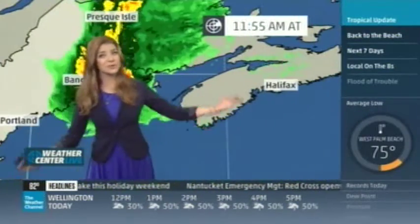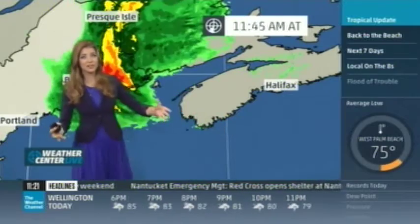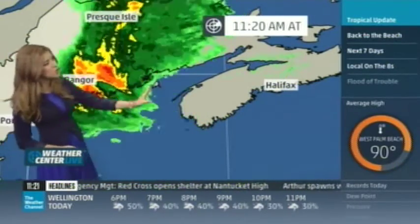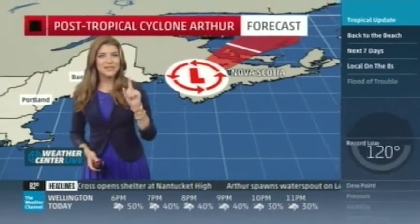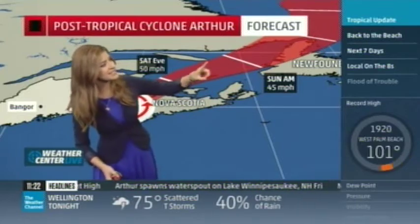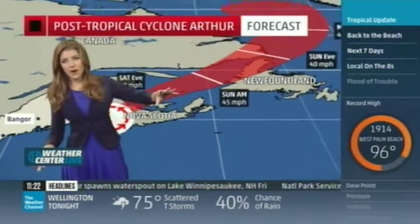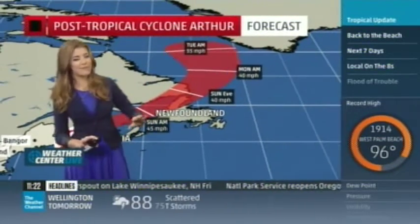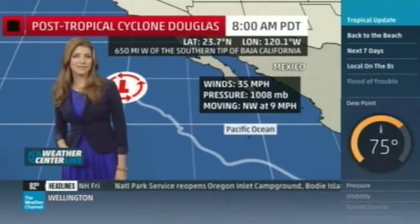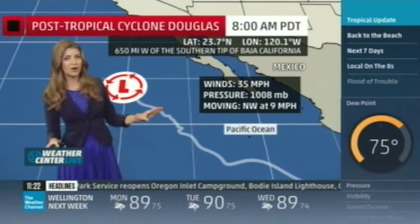Wind still at 60 miles an hour, so it's not to say that this doesn't still pack a punch as it moves toward the Canadian Maritimes. You can see down East Maine just getting a soaker right now with this system. So here's what it's going to do. It's going to move through the Canadian Maritimes, and we're going to see it slowly die out by Sunday morning. 24 hours from now or so, we should be down to about 45-mile-an-hour winds. By Monday, we're down to 40, and by Tuesday, 35 miles an hour. We'll see that go out to the graveyard and die.